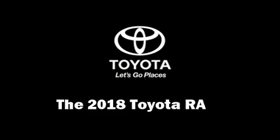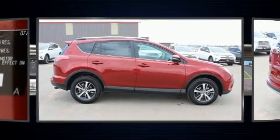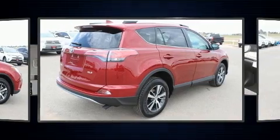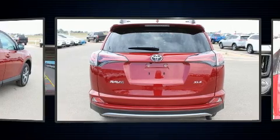Climb inside the 2018 Toyota RAV4. Smooth gear shifts are achieved thanks to the 2.5-liter four-cylinder engine, providing a spirited yet composed ride and drive.